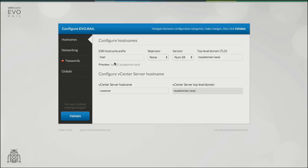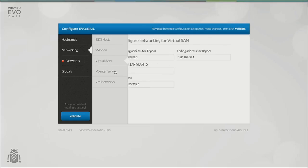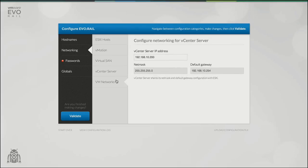We're going to configure first up, DNS. The appliance comes with its own internal DNS server that allows fully qualified domain names without the need for an external DNS service. You can customize your DNS by configuring a host name, a separator, an iterator, and a top-level domain. Any changes that you make will be reflected in real time, so you can see how it will look when you build it. You've got control of your ESX, your vMotion, virtual SAN, vCenter Server, and your VM networks.